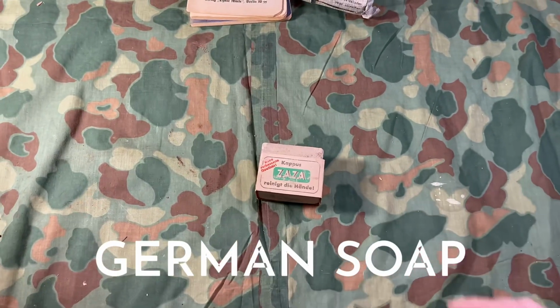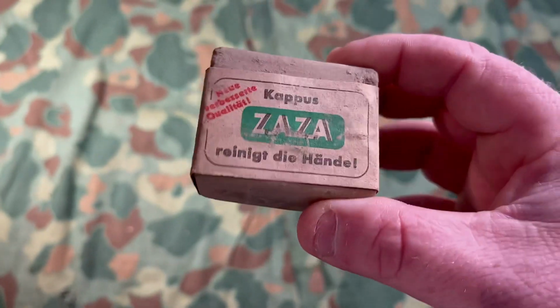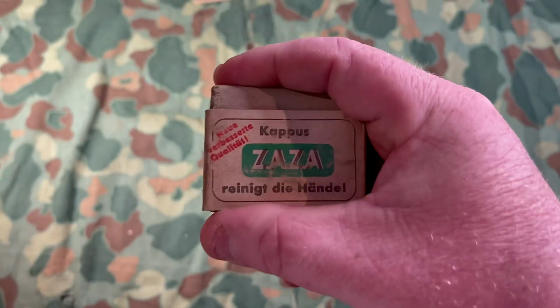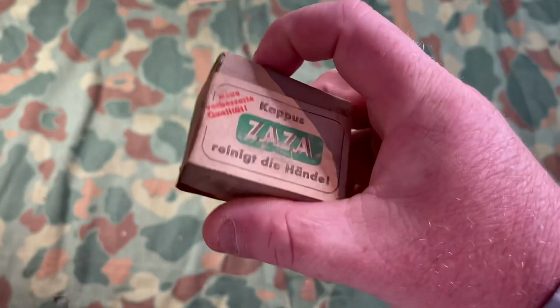Okay, so I have another item here, and this is pretty weird. It is an original German bar of soap from World War II. Now, it feels like concrete. Even holding this is very cold because it's cold in here due to the weather. It feels like a piece of concrete.